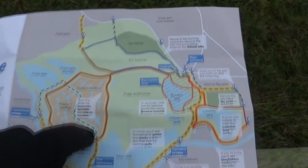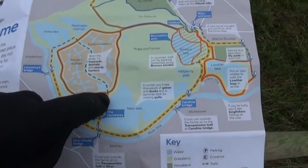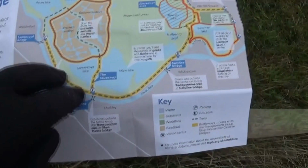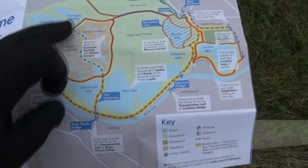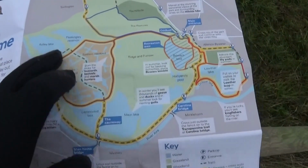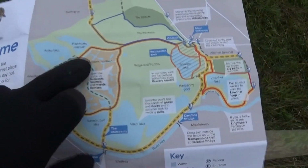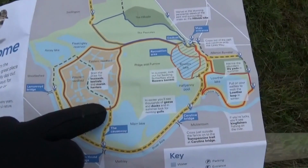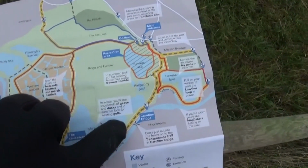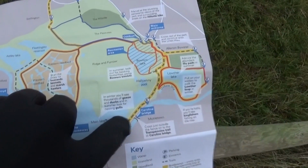and when I got to this point I came down here and I met up with this path that runs along here. Originally that was the path I was hoping to take, but I never found it. There was a point there I could have crossed at some point, but I never saw it. Anyway, I've come down here and I've worked along here, and I don't think I've got to Caroline's Bridge yet, so I must be in the vicinity of this area.